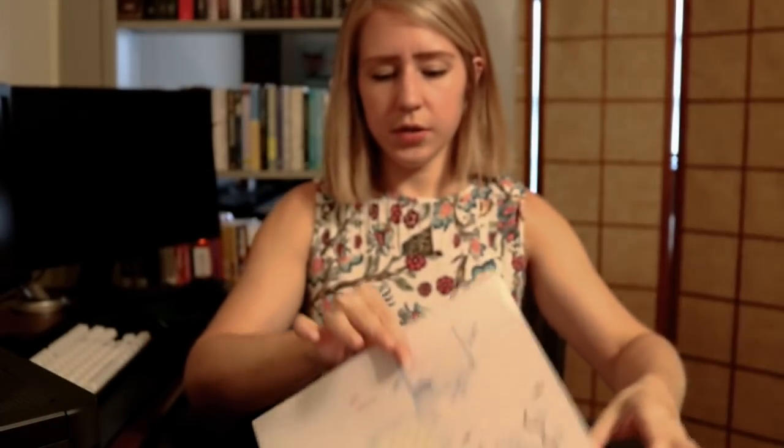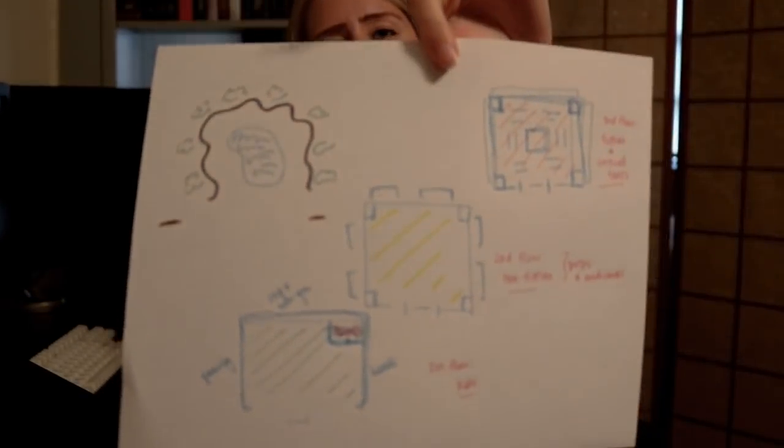Alright, so here is your lovely map. Is there anything else? Questions at this point?